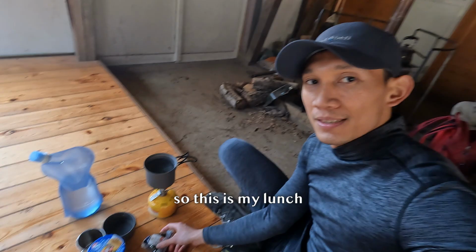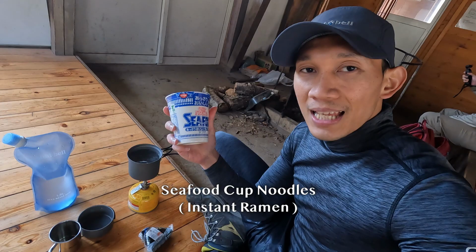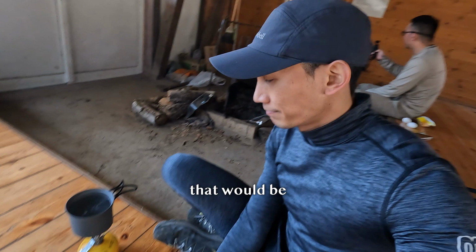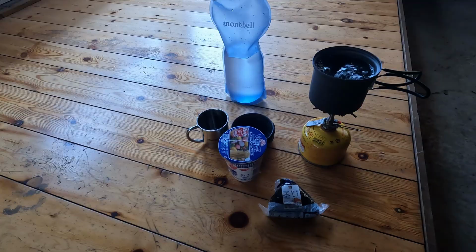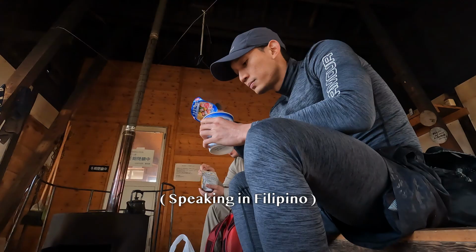So this is my lunch, onigiri, sake, or salmon, the classic cup noodles, and some coffee. I have some eggs as well, so that would be probably enough for this hike. Okay, it's boiling. 180.